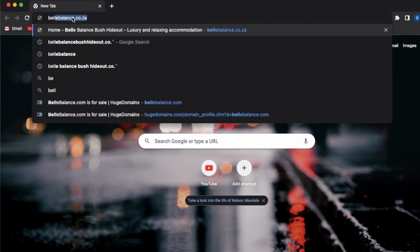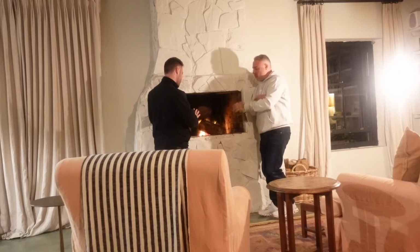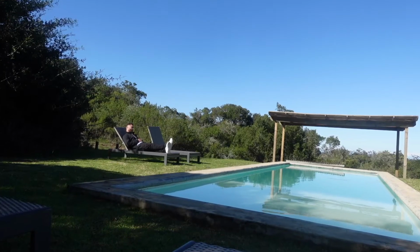If you have a look on their website, you'll see that Belle Balance Bush Hideout is the perfect getaway accommodation. I haven't actually been here that long, but so far I agree. So if you want to stay the night, there are 8 unique rooms with beautiful views of the Tsitsikamma Mountains. Or if you want to just come for the day, there are a lot of activities that you can do, including a game drive safari, a horseback safari, or you can just chill at the pool.